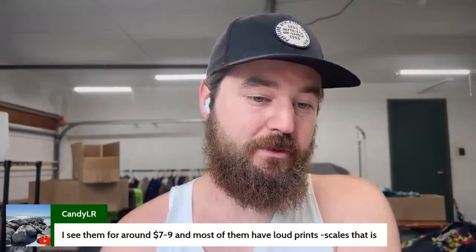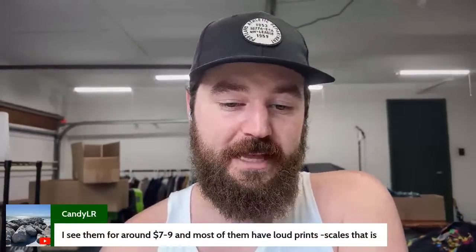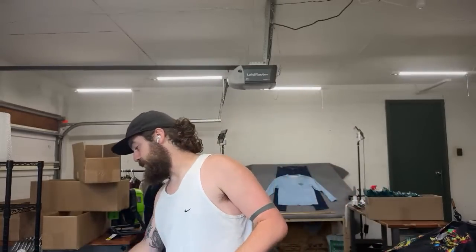Candy says she sees them for around $7 to $9, and most of them have loud prints. I would look them up again, because I was looking it up under the context of only paying $2, so I didn't want to say that's an amazing item. But I saw them selling anywhere from like 20 to $25 in the better prints, maybe even up to $30. And so I would definitely maybe look it up next time you see one.